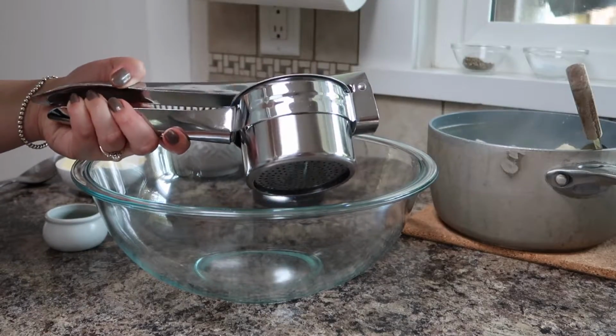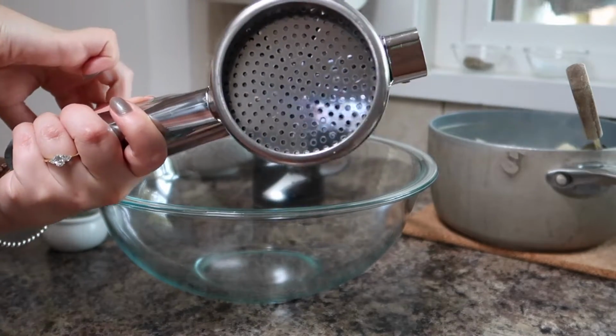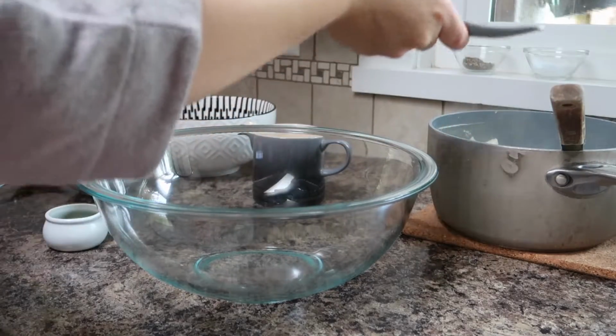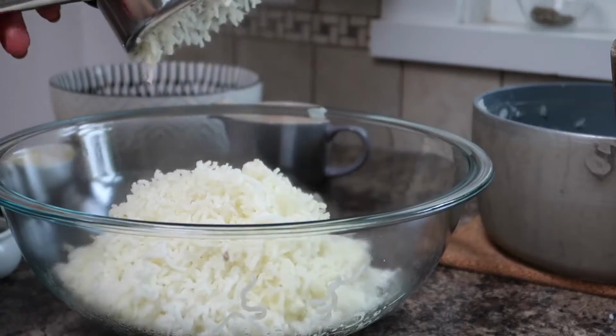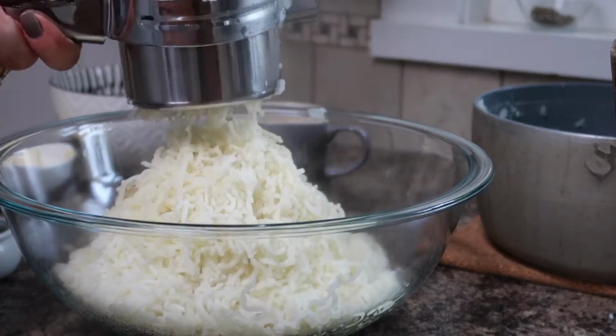Once your potatoes are fully cooked and drained, you want to go ahead and mash up your potatoes. But if you want to take it a step further, invest in something called a potato ricer. This makes your potatoes super fluffy and really smooth, and I guarantee there will be no lumps. Potato ricers are actually relatively cheap, and you can find them basically in any cooking store or even on Amazon, so I definitely recommend buying one of these.